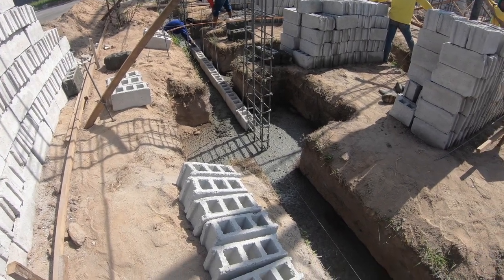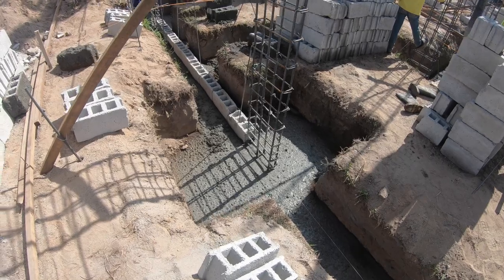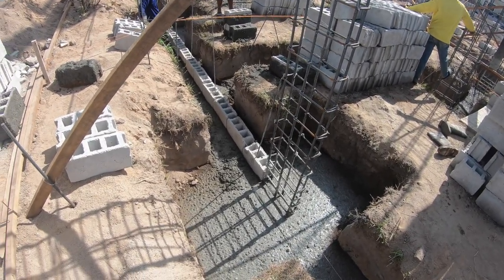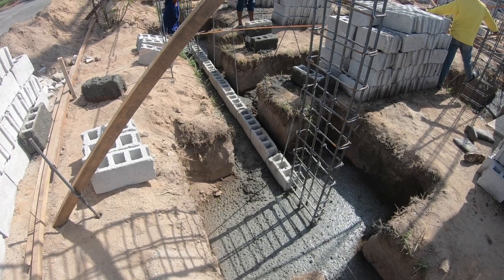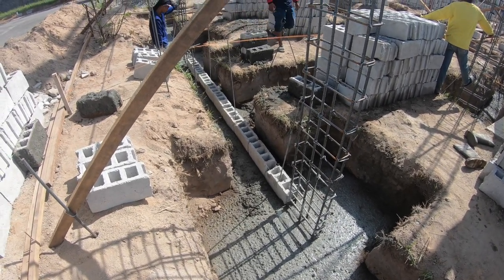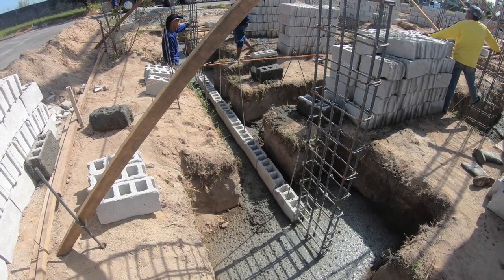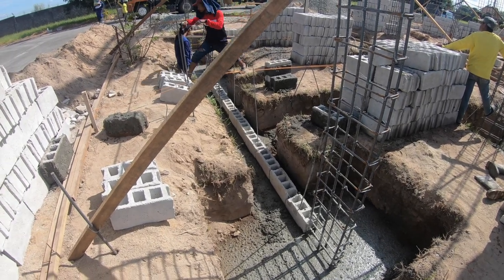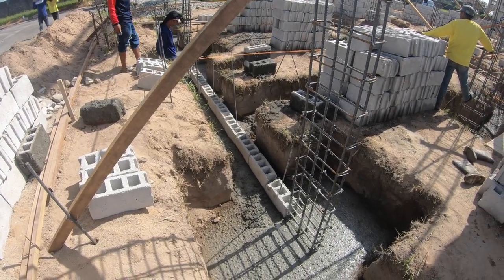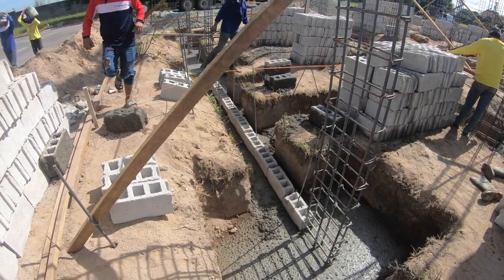The concrete is in the hole for the column footers and the base of the foundations. They're coming back with string lines and putting in the first course of concrete hollow block. So they're measuring it, making sure it's at the right height, and setting the rebar so that they can come back later on. They'll start filling the holes in with mortar and connecting the next layer all together.